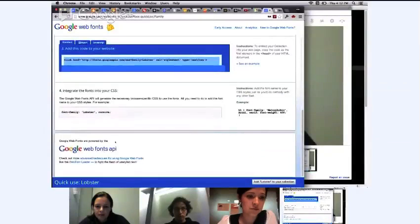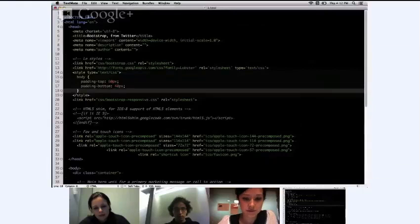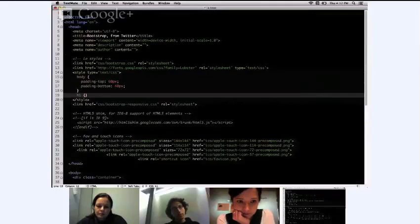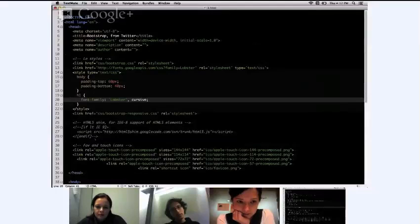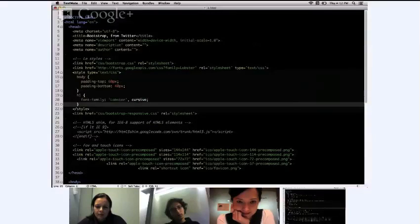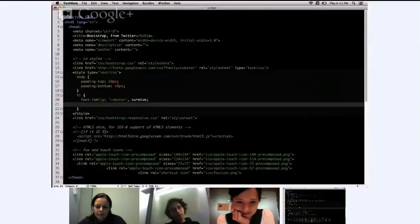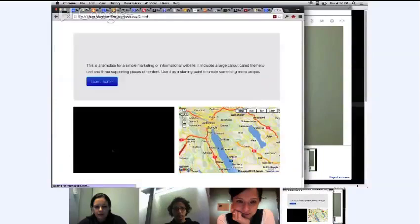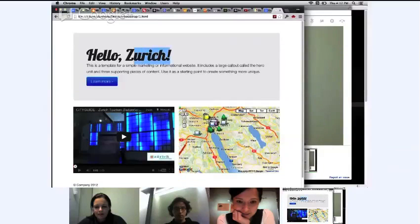So I'm going to just drop that up above my style sheet. So that loads in the actual font itself, but then I also need to add the rule to the code itself. So I'm going to add it to the H1, which is at the top of the page. I'm calling it Lobster. I think what I might also do is bump the font size up a bit, because it deserves to be seen big.